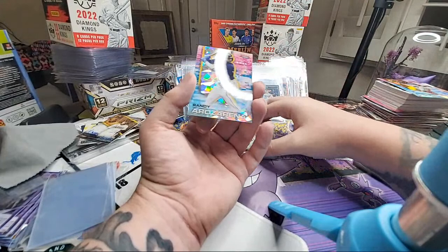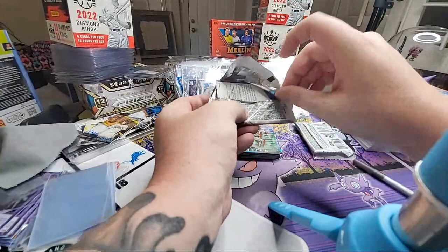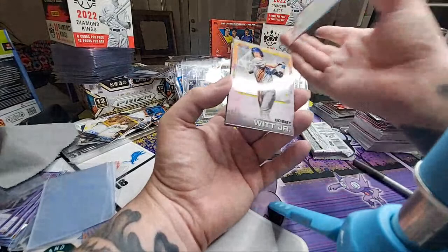Randy Arozarena. Cracked ice. Pretty cool. Geraldo Perdomo, rookie card, Refractor. Yeah, I'm liking this product so far. Especially what I like about this product, because the cards are obviously Bowman's Best, but kind of look like Bowman Chrome stuff, right? So what I like about it is it's all sellable, right? Everything's sellable, right?